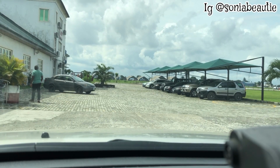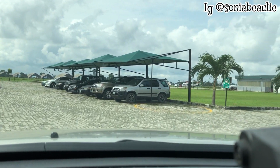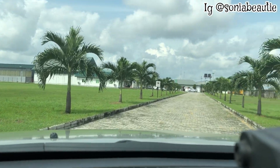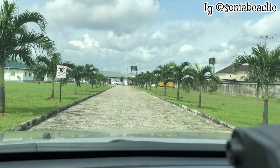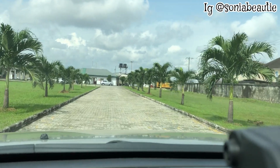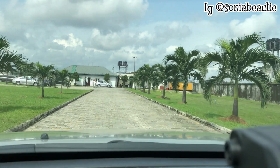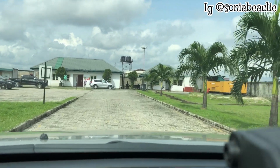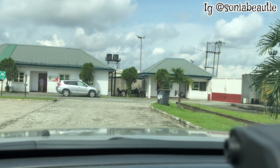Okay guys, it is time to go home now. My friend just boarded and she's leaving to Lagos, so I need to go home and I'm going to carry you guys along. I'm going to show you some parts of Port Harcourt, how beautiful Port Harcourt looks. Right here is AIRFORCE. We call it AIRFORCE. It's just a very little, a mini airport. Nothing so special about this place.